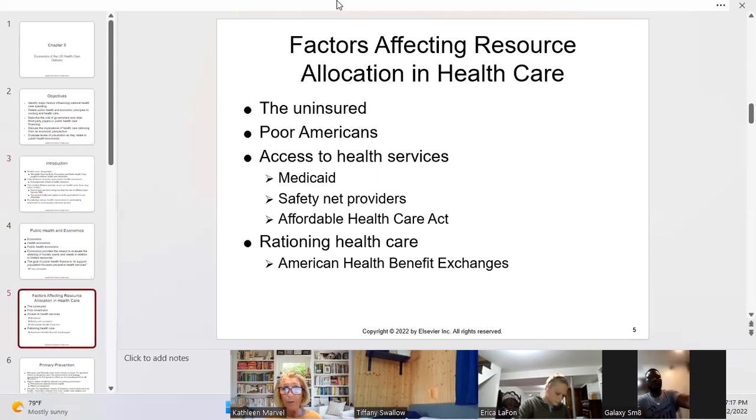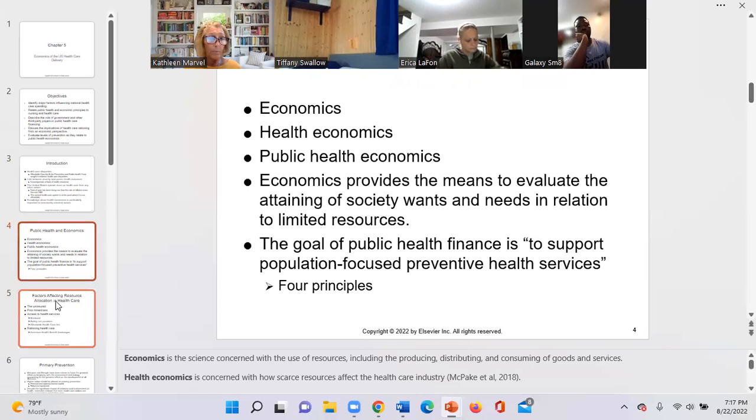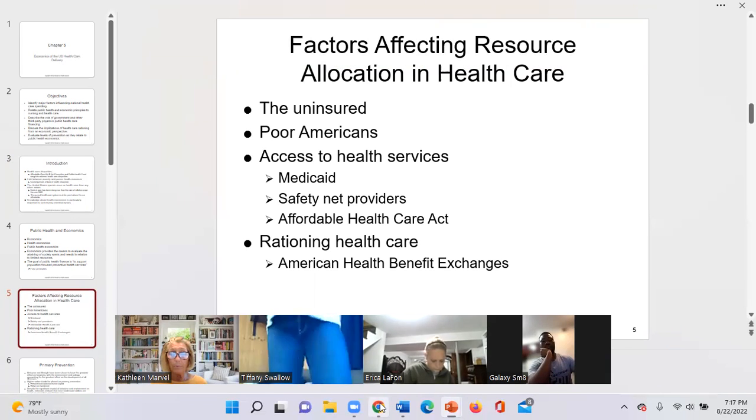Okay, so what are some factors that are affecting resource allocation? Certainly the uninsured. And I want to stop and mention real quick, because I want to show you guys what we're doing here. Okay, so we're at factors that affect the allocation of resources. I just want to go in the book and show you what I'm doing.